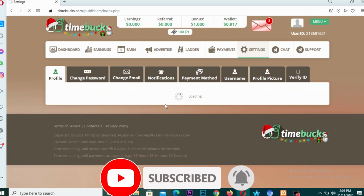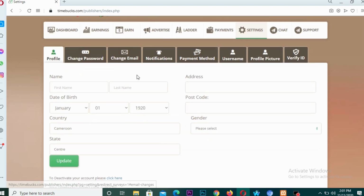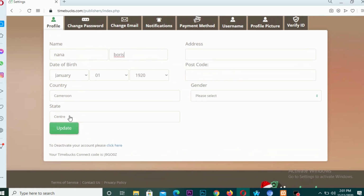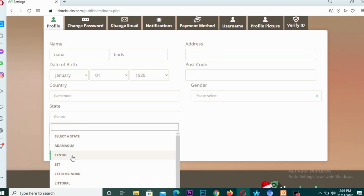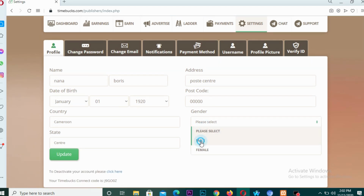As you can see right now, our wallet is $1, our bonus is $1, our income is $0. So I'll insert my name. After that, I'll insert my state, that is Centre. Once I'm done with that, I'll insert my address, and my postcode. After that, I'll insert my gender, and my email. Once I'm done with that, I'm going to click on update.